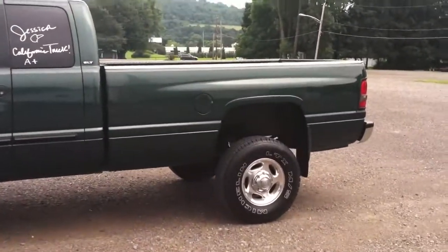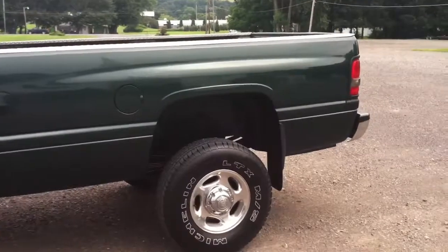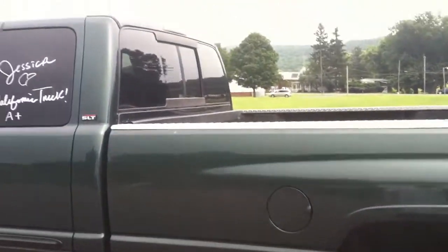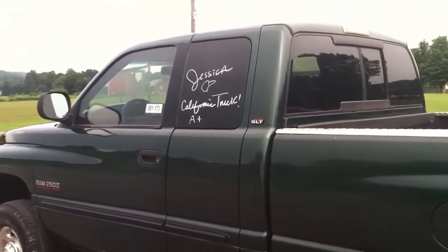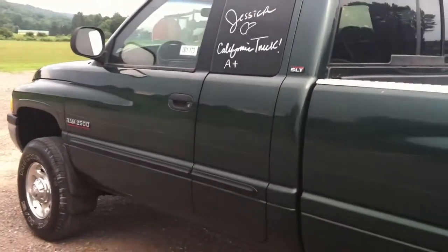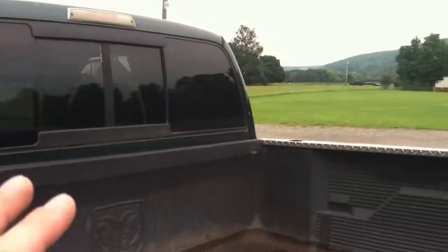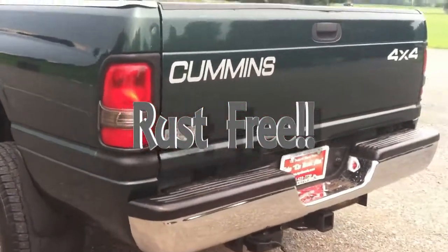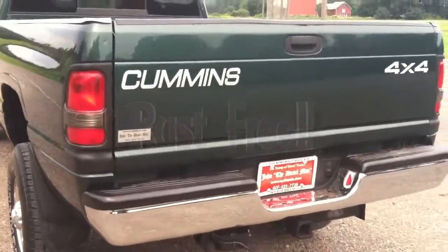8-foot bed. This truck was used for personal use, and it's got Michelin LTX tires on it in pretty good shape. A slider tinted rear view window on this truck, heated power mirrors, 16-inch alloy wheels. It's got a bed liner, privacy glass. This is a nice truck, a really nice truck at that. Towing package on it, 100% rust-free truck. There's your electrical connection right there for the hitch.